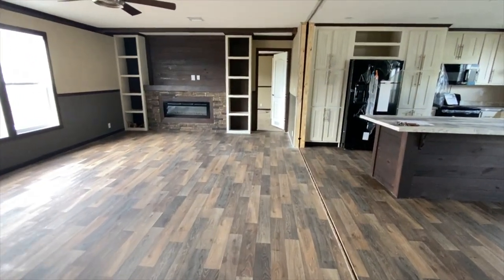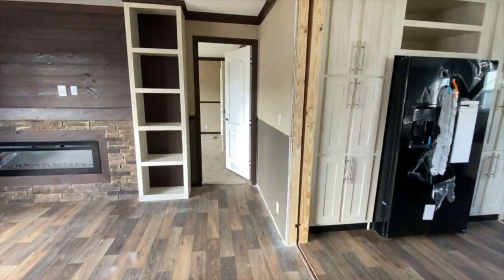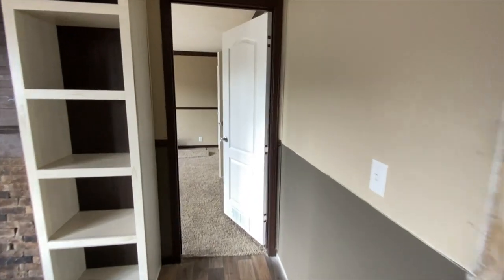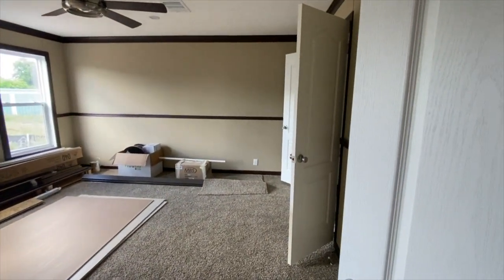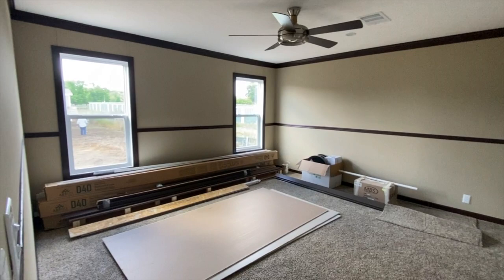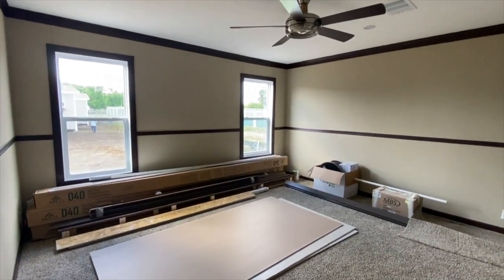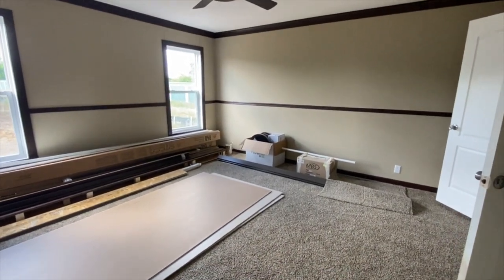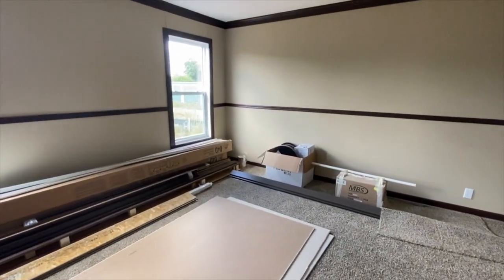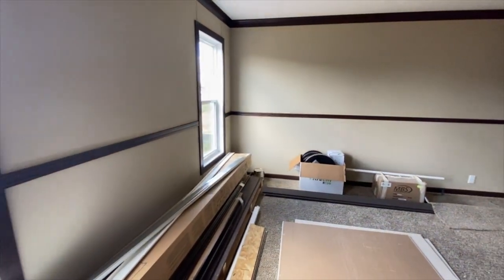Back into the living room, we're going to walk straight across to the master. All right, you got your master bedroom right here. You got two big windows there. All of this space is your master bedroom. You've got a ceiling fan in your master. Really nice. Really lovely.